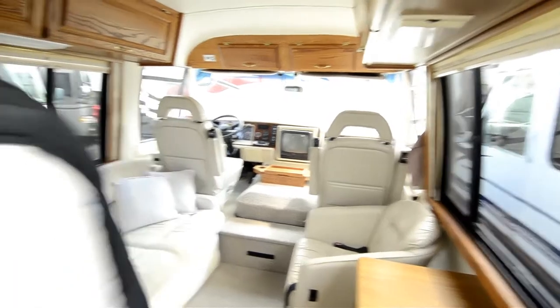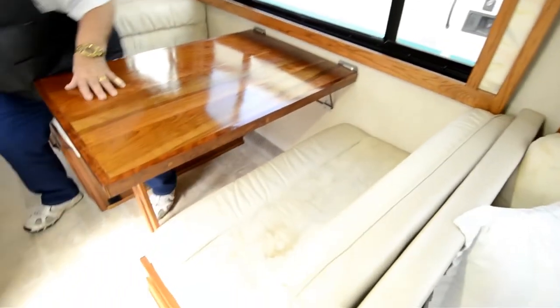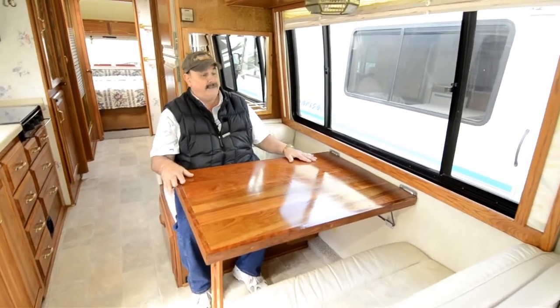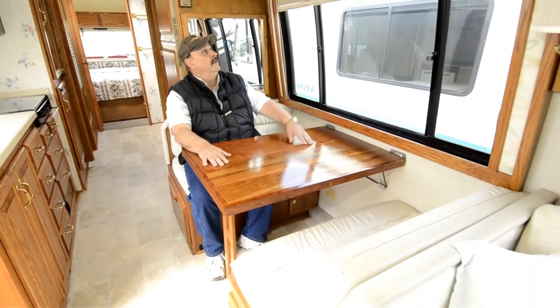This is the dinette booth. This table is a custom table. As you can see, it's all been refinished and varnished. It's just a really nice table. I think he mentioned something about they redid the table.